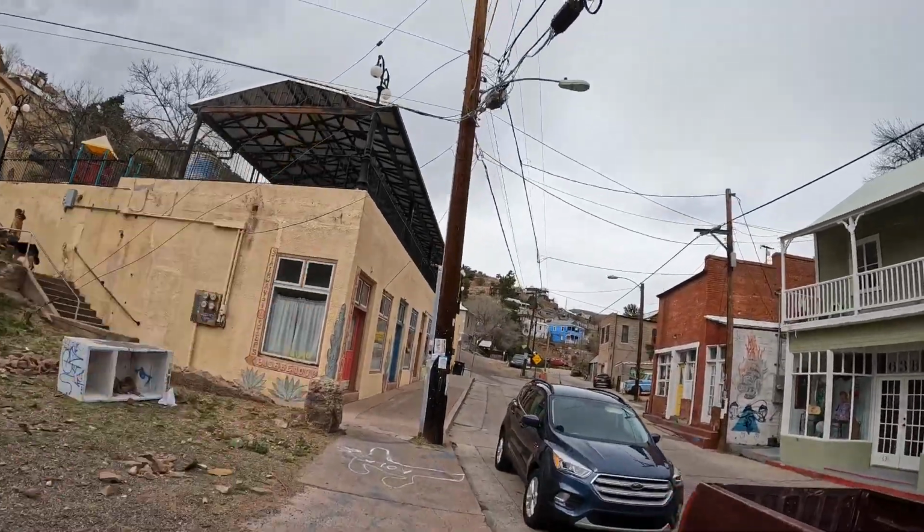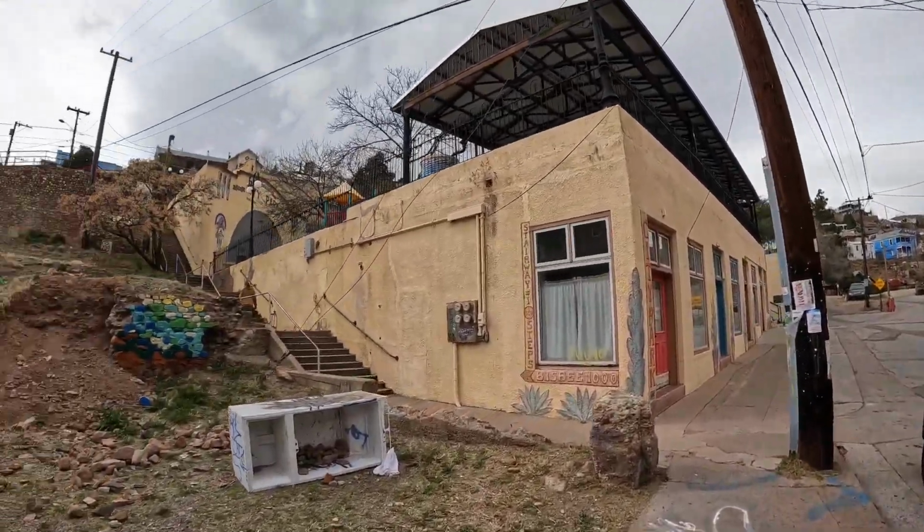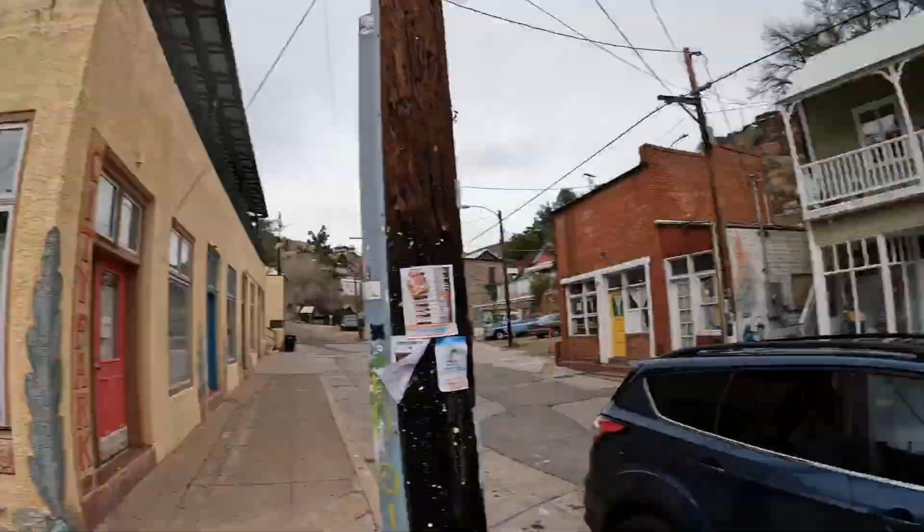They got a basketball court up here. A little playground, I believe. We'll check that out right now. That bratwurst hit the spot. It is chilly today, guys. Whew. I got my hoodie in my car, but I didn't think I needed it.